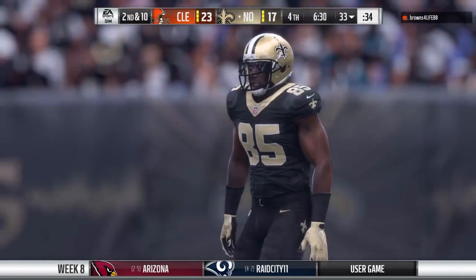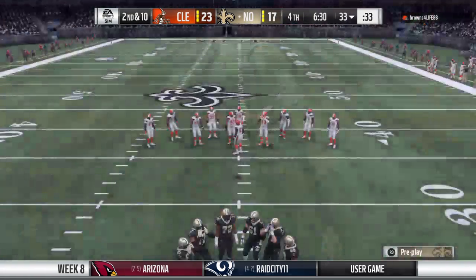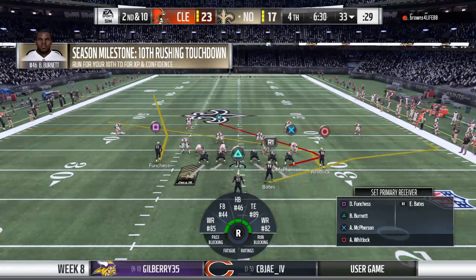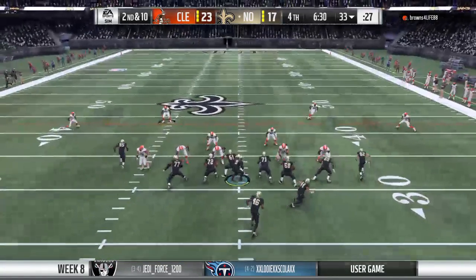Yeah, pretty good bullet pass he threw, but he wasn't accurate, was he? No. Listen, you like mobility, but accuracy, first and foremost, is what a quarterback needs. He didn't possess it on that play.